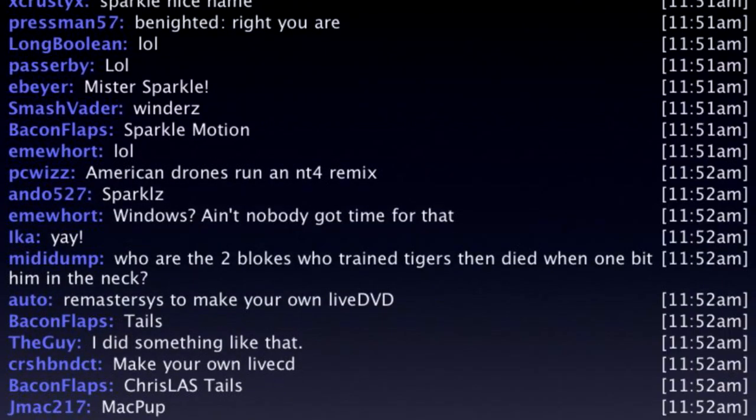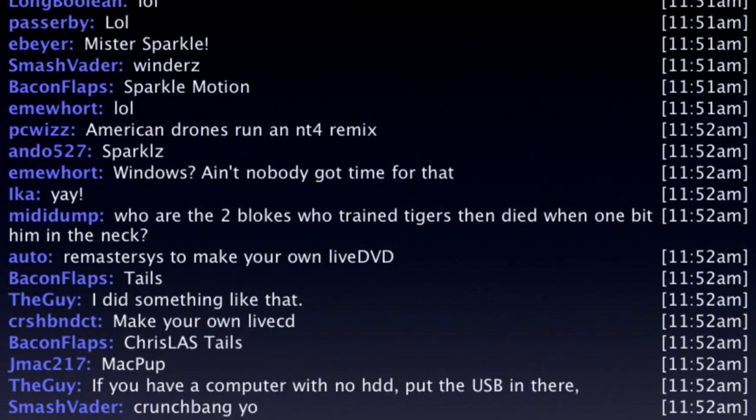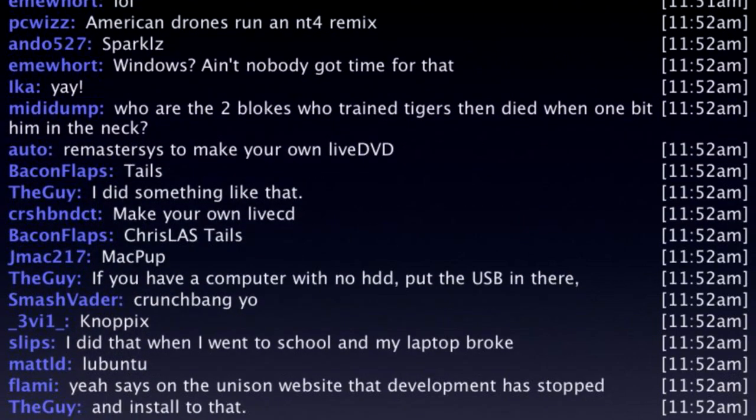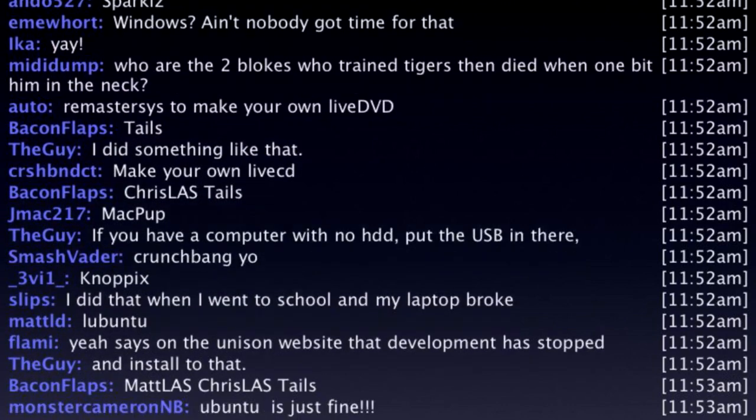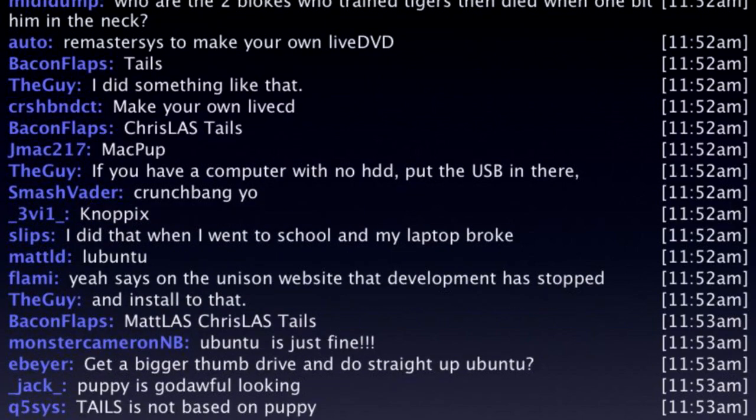Right, right. Chat room is recommending Tails. Is that based on Puppy? Maybe? I would also say, I don't know if you've played with UNetbootin, but the nice thing about UNetbootin is it actually has images built in that it can download and then write them to a USB thumb drive. That'll get you rolling, which is good.